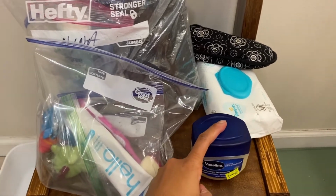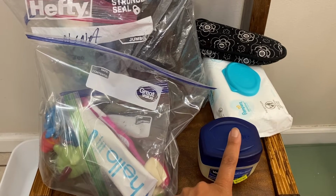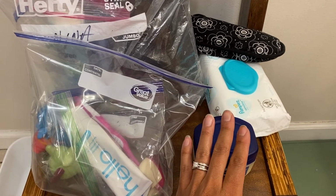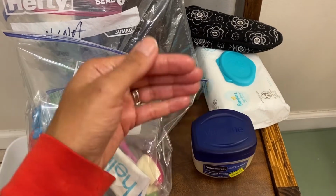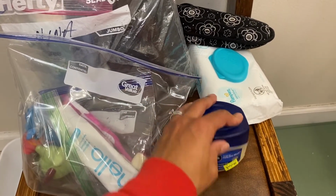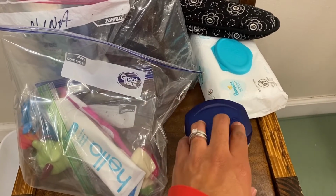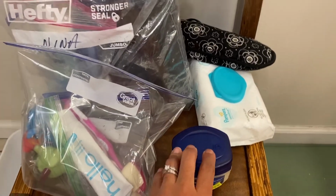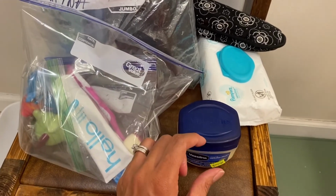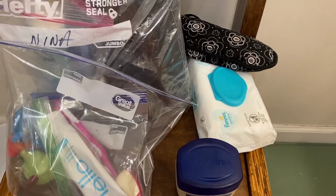So Vaseline I end up using whether it's for moisturizing lips or also for my baby, and I use it in place of like the Desitin that some parents use. I've always done this even for my oldest down, so I just like to have it. It's an all-around thing that I will end up using no matter what. Sometimes I will find a smaller jar, but this one just so happened to be on sale at my salvage store, so bigger we went.